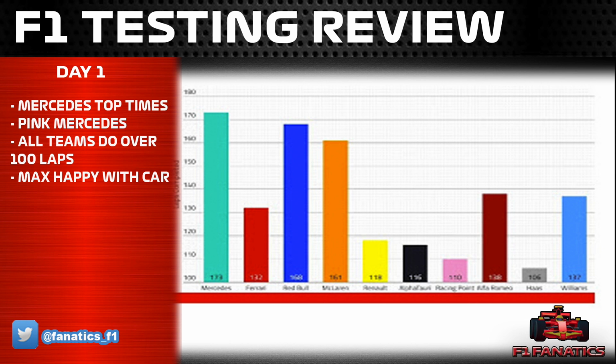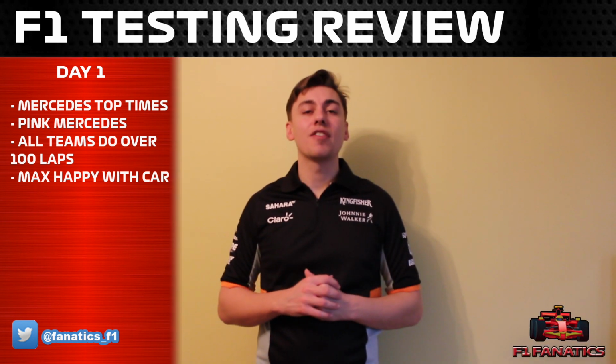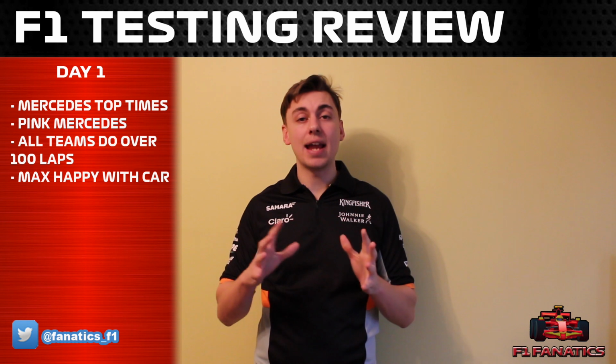Also going to put up on the screen now is the speed trap, and again, we can't really take too much from this in week 1 because they weren't really going flat out, but McLaren did top the speed trap with 329.5 kilometers per hour, Red Bull was second with 327.3, and Williams were third with 320.2. So you wouldn't really take too much into that, but you do have 3 different engine manufacturers there: Renault, Honda and Mercedes. So that's a look at the data from day 1.